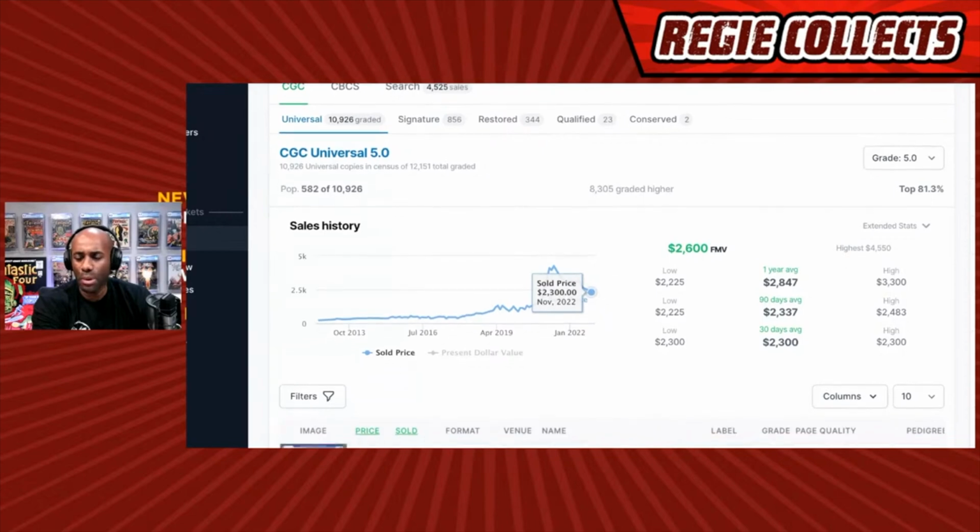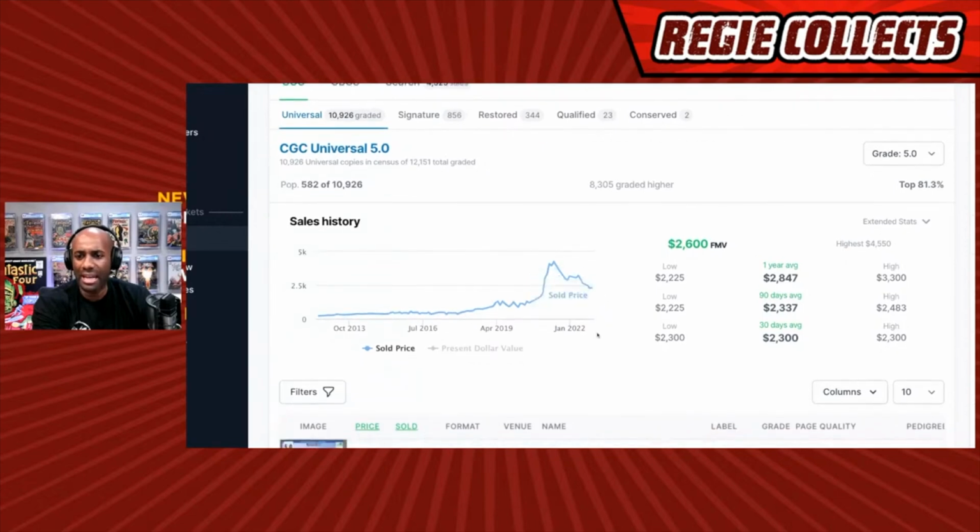So not terrible with that one, but again, not headed in the upward direction, and definitely a far cry from where this book was in the summer of 2021 at roughly $4,200 for a 5.0. I actually bought my copy back in 2018, I should say, is when I bought my book.